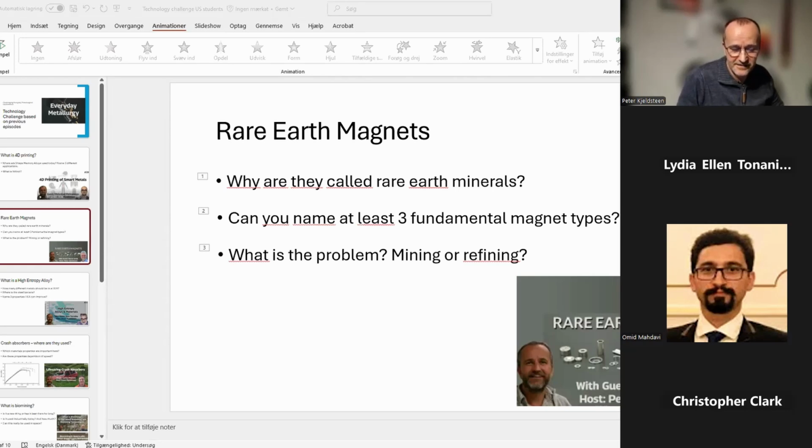And the bad thing is that when it was translated back to Scandinavian, Danish and Swedish being the same family of languages, it was translated back once again, but with the wrong word on it. So today in Scandinavia, it's called seldom materials. So the wording was misunderstood. That's why they're called rare.